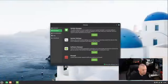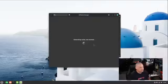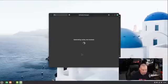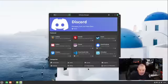Yeah, I'll leave that for my background. We also have our software manager, which they did work on, the Software Center here. So let's take a second. Generating the cache is basically doing a sudo apt update. It's syncing the mirrors, and it finished syncing. That took about, I don't know, 30 seconds, maybe 60 seconds, that very first time launching the Software Center.